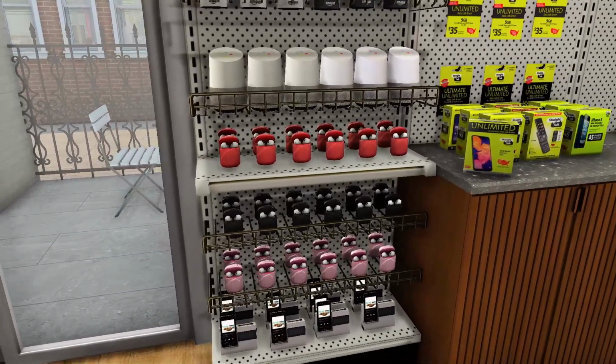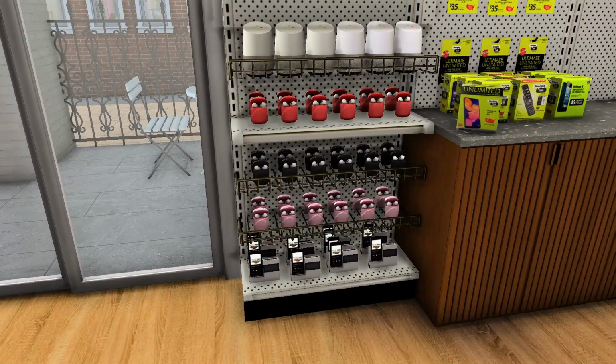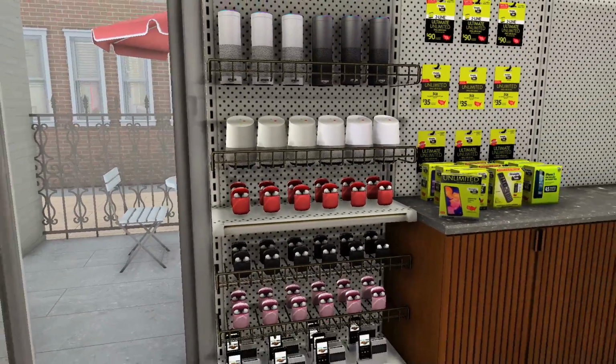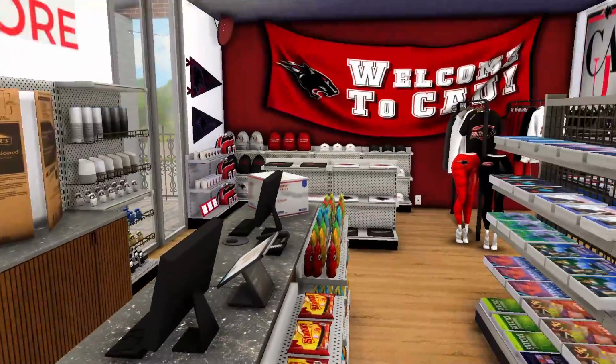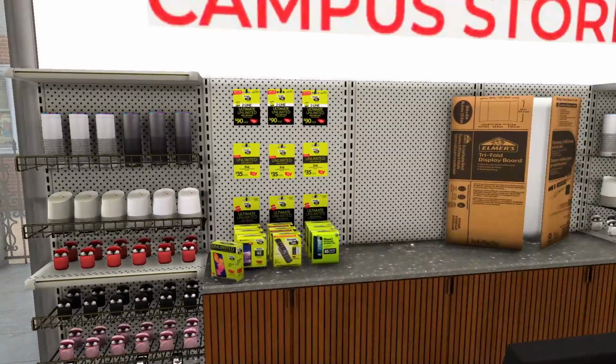And so I'm using their AirPods override, and I put a bunch of them on the shelves in a whole bunch of colors. We also have some iPhone docks down there. Basically this store consists of almost everything QMBB, so if you don't have those mods in your game, the store is gonna look pretty empty, but it is okay if you do not.